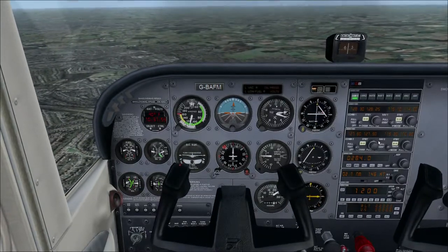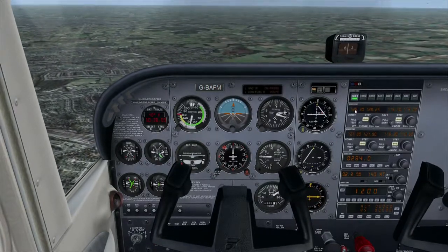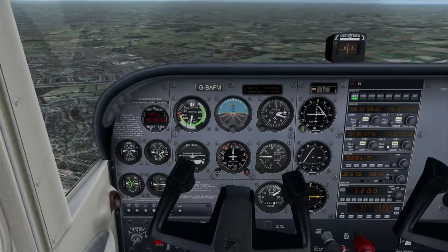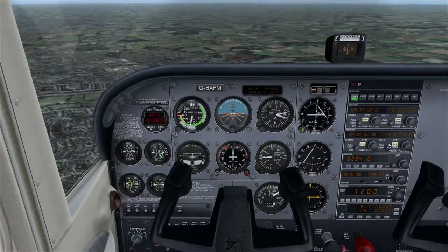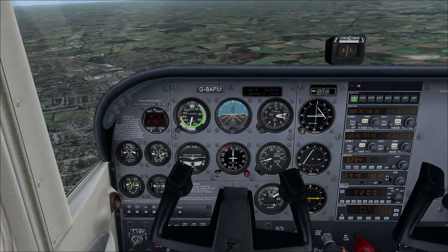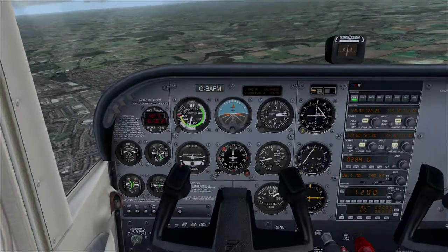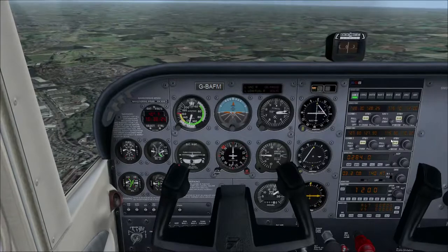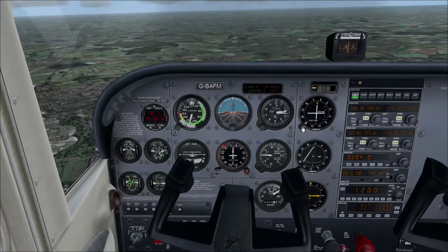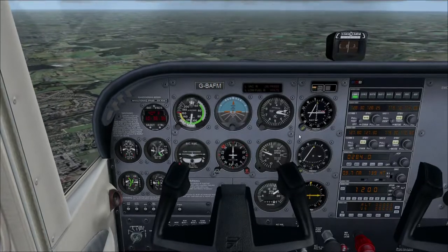115.6, that's not a communications frequency, that's a nav frequency. I'm going to keep this tuned into Biggin Hill. I was thinking it'd be nice to see what radial we're flying away from it at, because you could track a radial away from it, couldn't you? In fact, I could track the 020 radial away, which would keep me clear of the London City airspace. So that's set the 020 radial away, right?